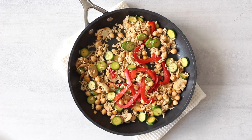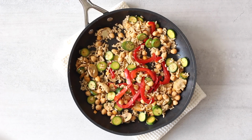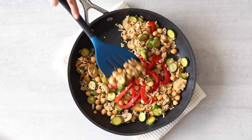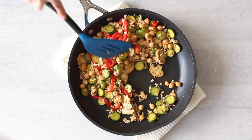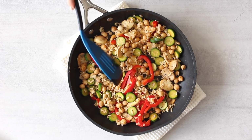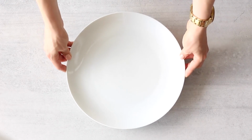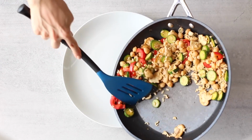So after I've tossed that on the stove again, to heat up the chickpeas and the rice, I'll just add a little bit of fresh lemon juice for some extra flavor, and then get ready to serve my stir fry because it's all ready. So really simple. I'm just serving that onto a plate, and because it is so yummy, I'm adding some fresh basil leaves to my stir fry as well. These add a little bit of extra flavor, a nice basil flavor.